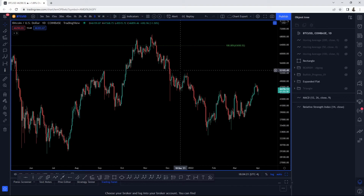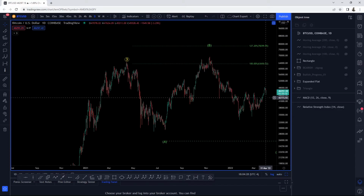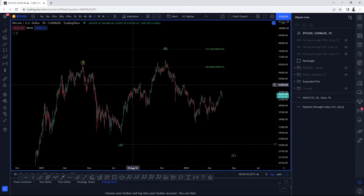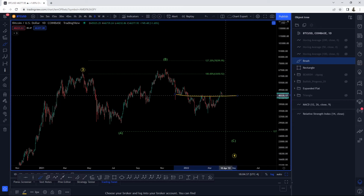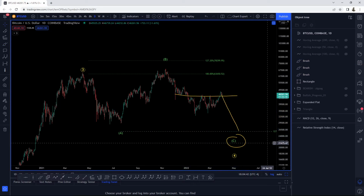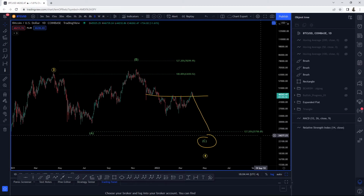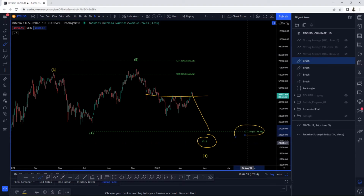So to recap this pattern, we're still looking for it to potentially reject the zone that I've outlined here, and then give us another leg lower into wave C. Now this zone could get us down towards the $25,000, 25,700, not exact, but within this range.